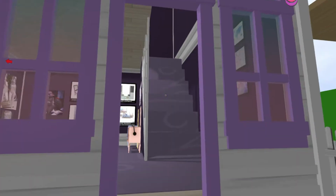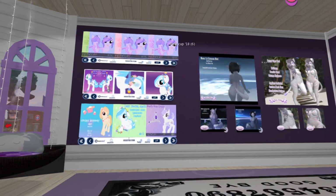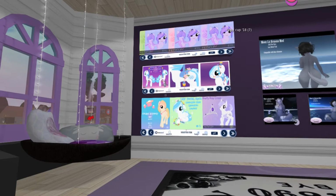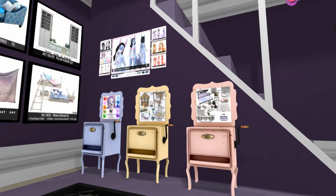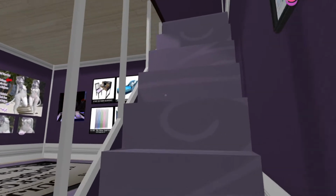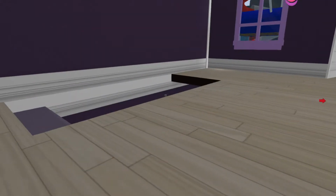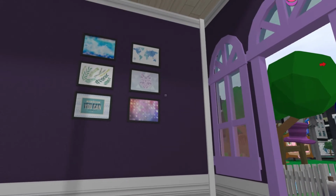We'll go ahead and take a look in this shop. It looks like a mix of MLP and kimono mods, I guess. Anything upstairs? No, doesn't look like it. Alrighty, we'll go ahead and head on out and take a look at the next place.